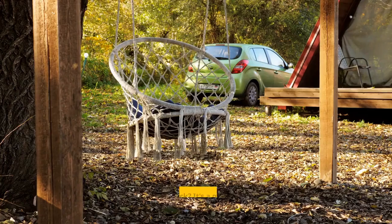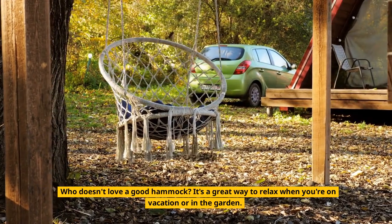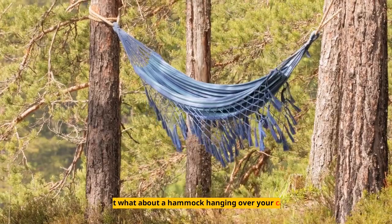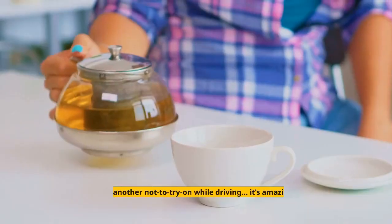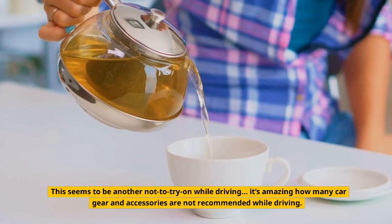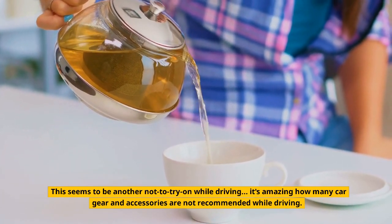3. Rooftop hammock. Who doesn't love a good hammock? It's a great way to relax when you're on vacation or in the garden. But what about a hammock hanging over your car? This seems to be another one not to try while driving. It's amazing how many car gear and accessories are not recommended while driving.